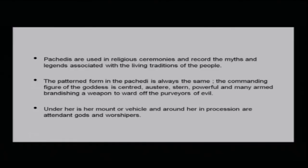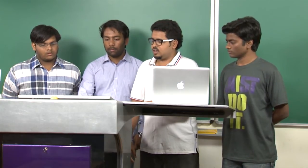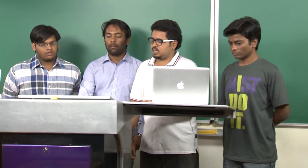The commanding figure of the goddess Durga is in the center, powerful, stern, and with many hands. In the hands there are weapons which she brandishes to ward off the furies of evil. Under her is a mount or vehicle, which is usually a tiger, a crocodile, or any other animal. And in her procession are the attendant gods and worshippers.